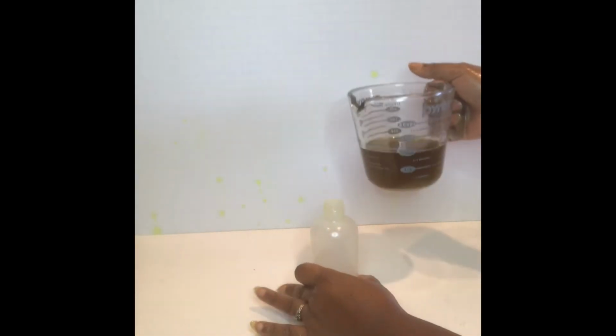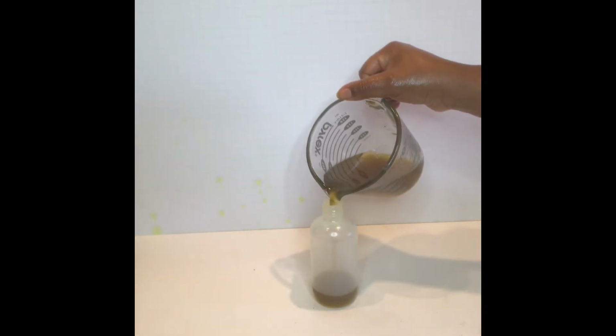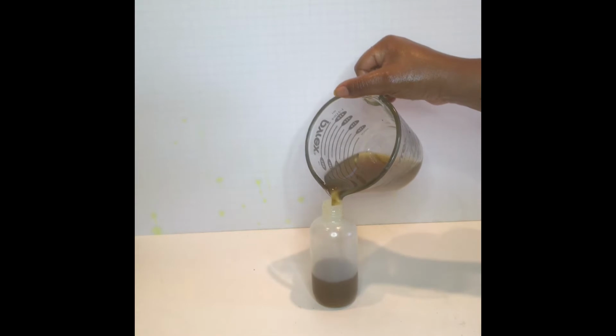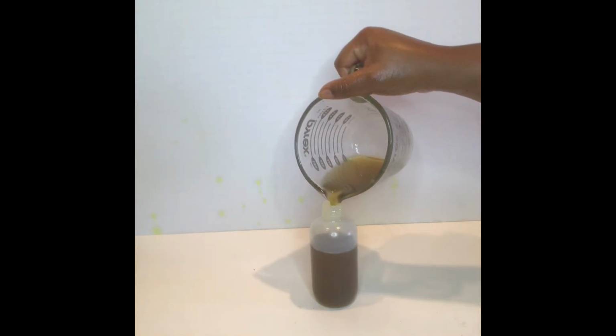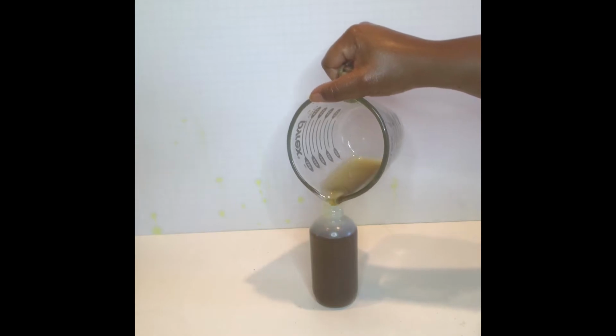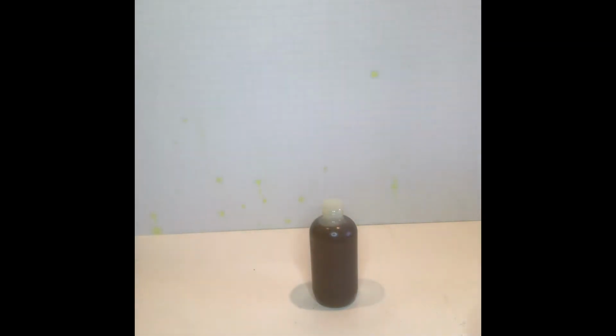Next, you're going to pour the strained oil into your applicator bottle. And that's what you're going to use not only for your hair, but also for your scalp, which is what you want to focus on when you're suffering from hair fall. And you can also use it on your skin.